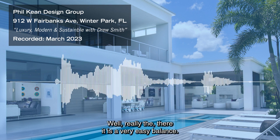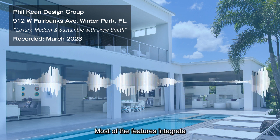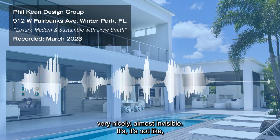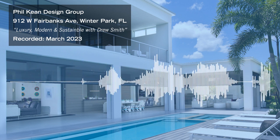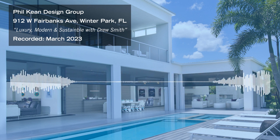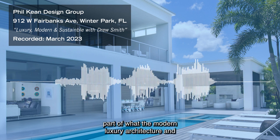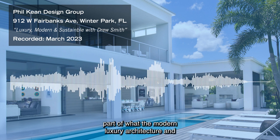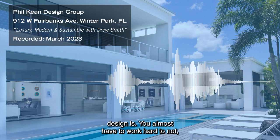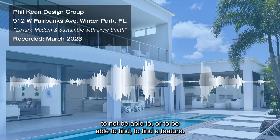Well, really, it's a very easy balance. Most of the features integrate very nicely, almost invisible. It's not like you can really point out a lot of things because they're just part of what modern luxury architecture and design is. You almost have to work hard to be able to find a feature.